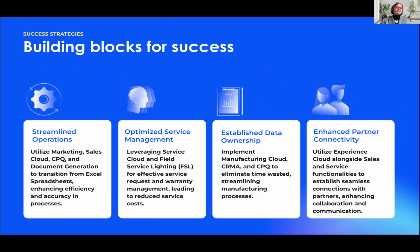The building blocks for success, at least within the experience that RedTech has gained over the years, usually lie within those 4 main buckets. The first one is streamlined operations. Salesforce and CRM systems come in as the core part of your business, alongside ERP and billing systems. It is what your business constitutes of, and it is where a lot of the processes lie.